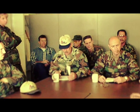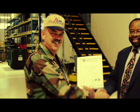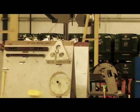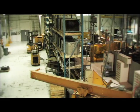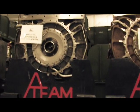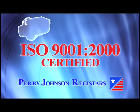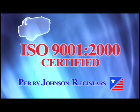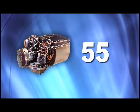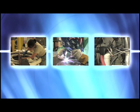In September of 1995, Major John Berg was put in charge of this effort, which led to what is now known as the A-Team. In February of 1999, the A-Team became a reality, and by 2000 had completed their first 6 engines. In April of 2001, the A-Team achieved ISO certification, setting a benchmark for their commitment to quality and efficiency. The A-Team celebrated completion of its first 100 engines in September of 2002, a milestone that further proved the professionalism and technical skill of this crew.